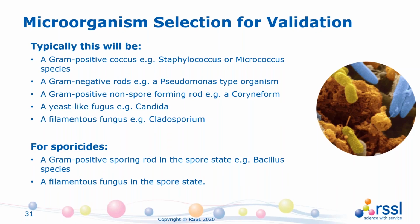So generally you'll want to include a gram-positive coccus like a Staphylococcus or Micrococcus that would be representative of what might be shed from human skin. You want a gram-negative rod that will reflect water, so maybe a Pseudomonas type organism. A useful gram-positive non-sporing rod would be a Corynebacterium, because that can come from the human torso. Then you want to make sure you've got a yeast-like fungus like Candida, because that would be associated again with human skin. And then also a filamentous fungus as well.